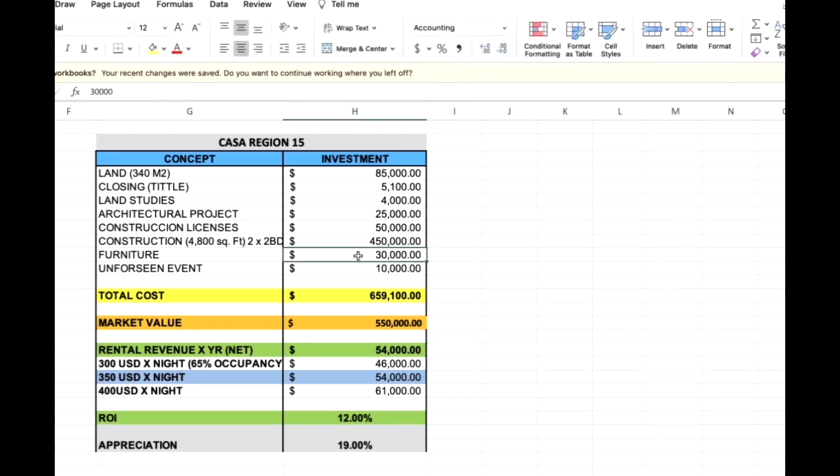Furniture, you're not going to furnish them, but you are going to need how many? Okay, so this is a somewhat realistic estimate. So land, I think we can find a piece of land somewhere between 3,500 square feet to 4,000 square feet. That's what we would need to build this idea that we have. That's going to cost anywhere between 75,000 and 100,000. So I put 85 there. Closing costs, because you're going to need to pay closing costs on the land, it's 6%. Okay, so $5,100 is 6% of this.